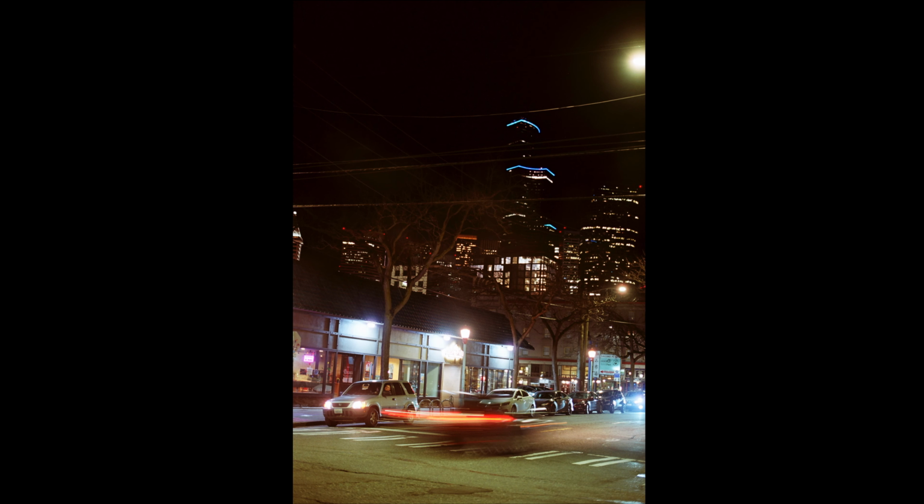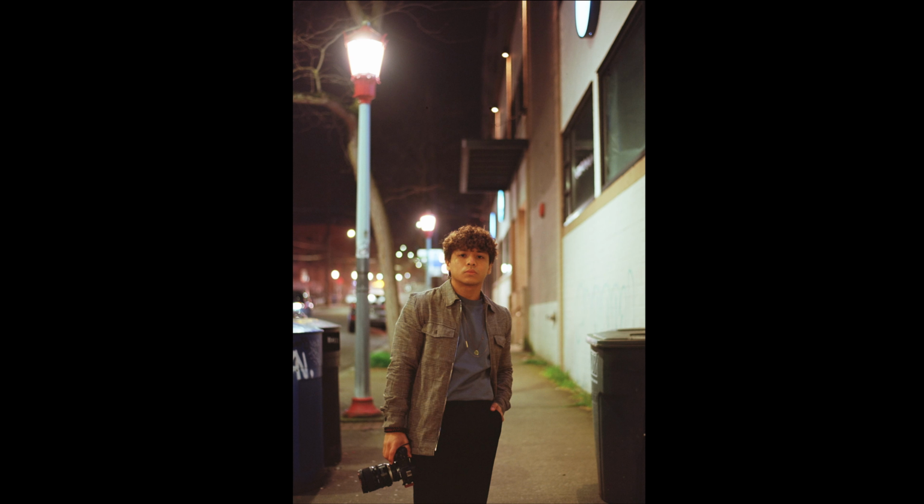I have another photo over here, which you can see the cars all blurred out, which is pretty awesome. And then this should be the final photo, basically just of Moises. I just took the last one. I'm like, hey, just stand there, I'm going to take a photo of you, which came out pretty nice.